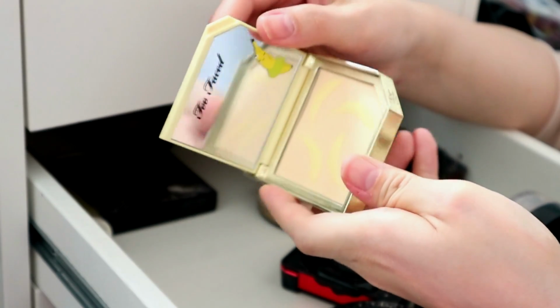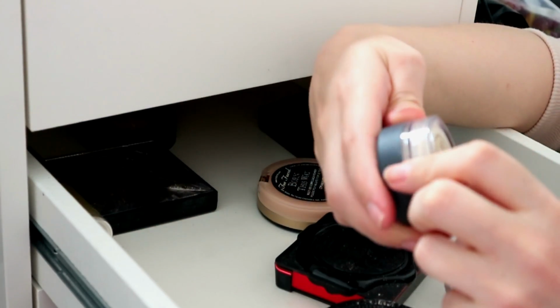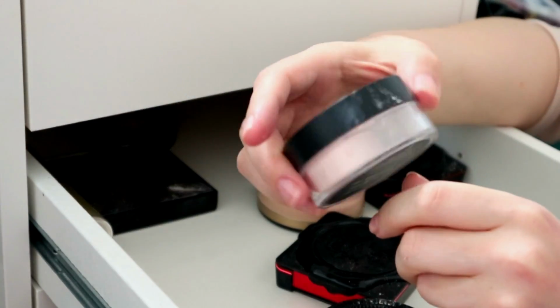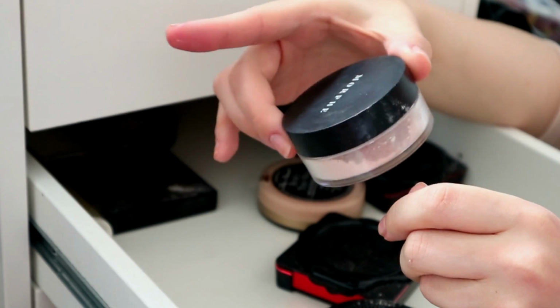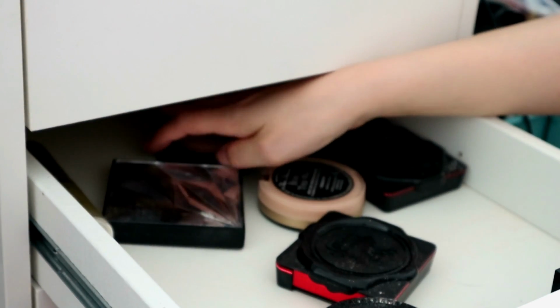My Too Faced Banana one, that can go. I never reached for it. Bare Minerals Well Rested, I'm going to put that in the maybe pile. Morphe Brightening Pink, that can stay. It's my only pink toned powder. Morphe, it's not that expensive and it's great.